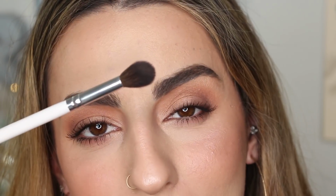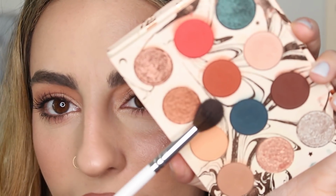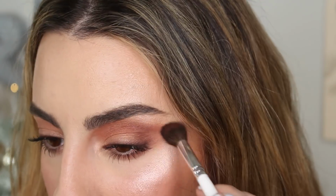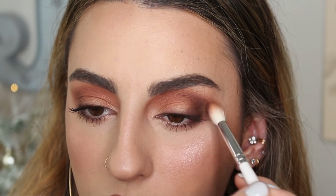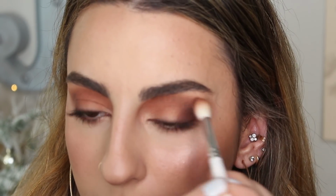I'm gonna go back to that really big fluffy brush and I'm going to take a mixture of this dark brown and this more rusty orange brown shade. I'm gonna mix them together and pop this into my crease to really deepen it up. I'm going to take just a dark brown shade and apply it a little bit more heavily on the outer parts of my eyes, just really pack it in there. And once I've packed it onto my lid, I'm going to slowly bring it into my crease with whatever is left on my brush.